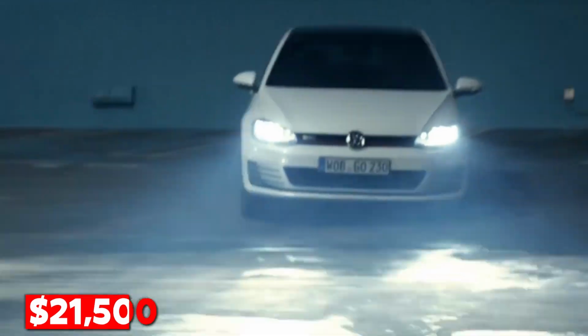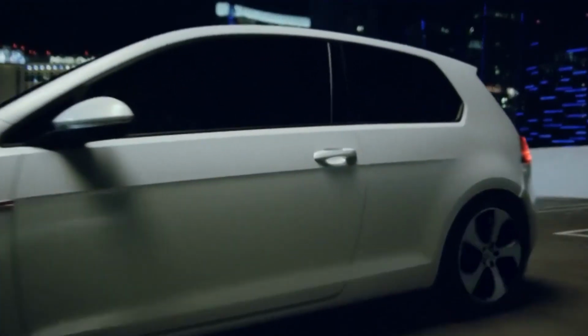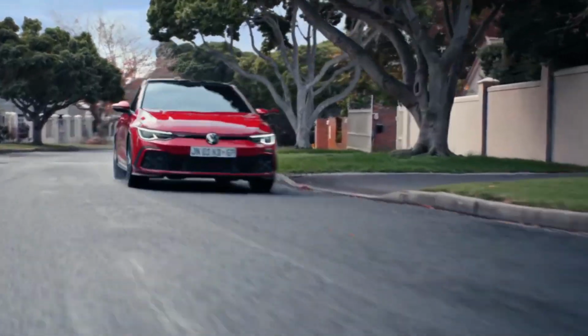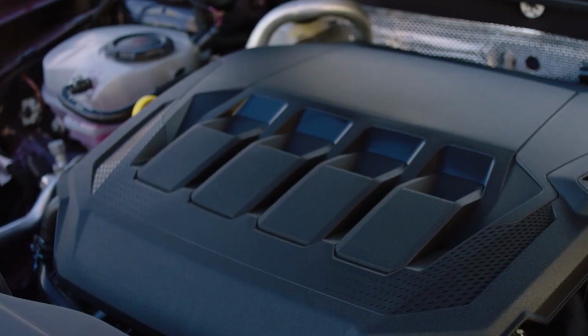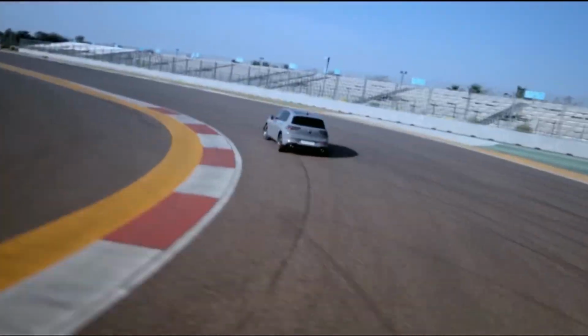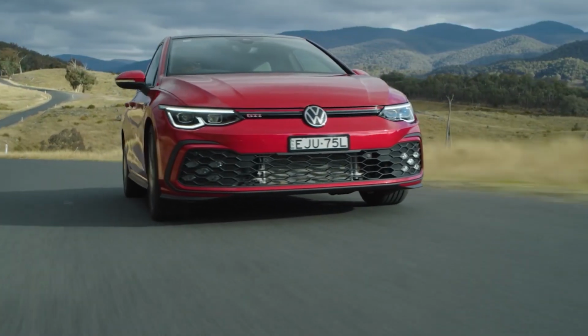And number 1, the 2021 Volkswagen Golf GTI, starting around $21,500. Volkswagen priced the 2021 GTI at $28,695 when new, but now good ones with 30,000 to 50,000 miles sell for $19,000 to $24,000. Volkswagen stuck a 2.0-liter Turbo 4 under the hood that makes 228 horsepower and 258 pound-feet, with either a 6-speed manual or 7-speed DSG automatic.